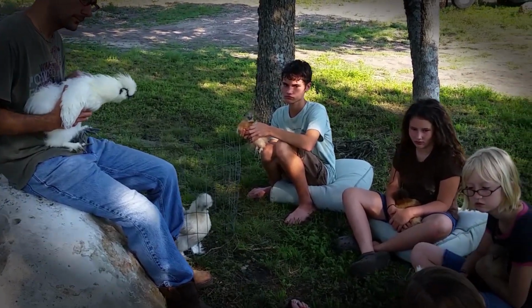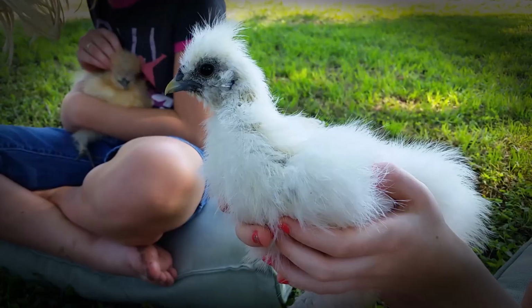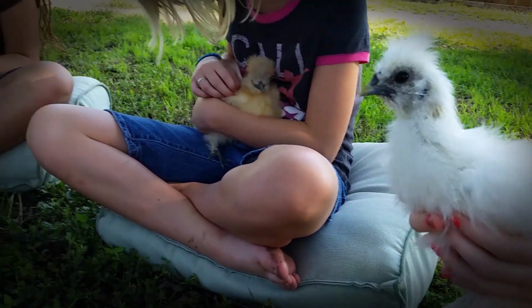Why do they have this blue thing right here? The blue, that's their earlobes. They have beautiful blue earlobes. It kind of looks like earrings.